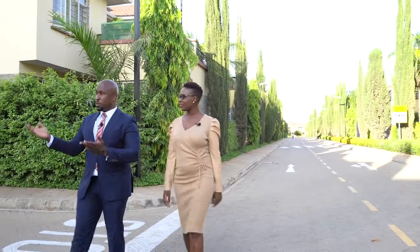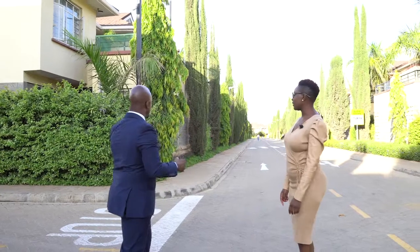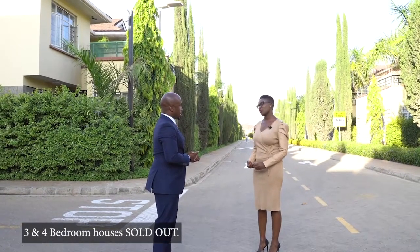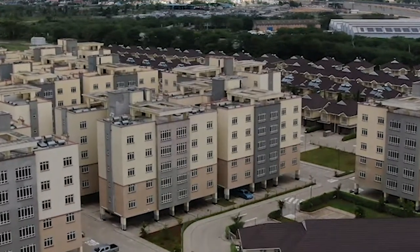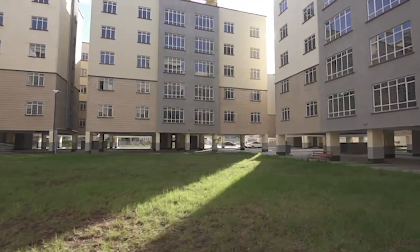Now, I'm just looking at this gorgeous boulevard. You've got the 3-bedroom units right over here, the 4 bedrooms everywhere. Are these already done? Now we are sold out. Sold out on the 3, sold out on the 4. So now we are looking at the 3-bedroom apartments. This is now the only product remaining at Crystal Rivers. Our lovely apartments, all 3 bedrooms.